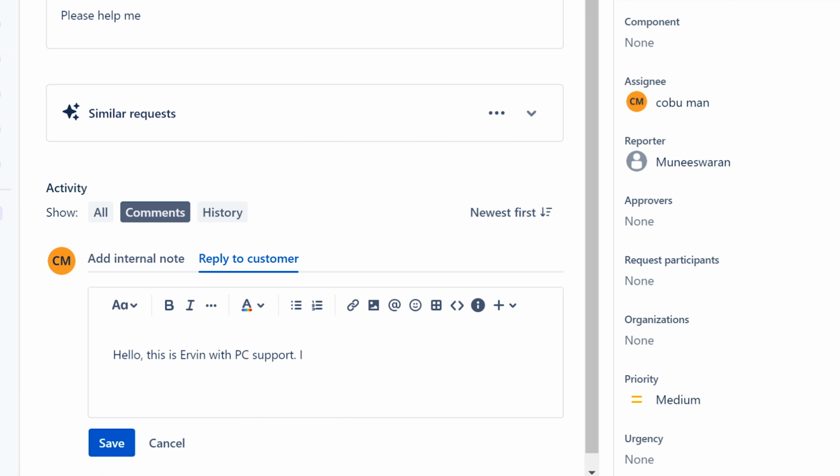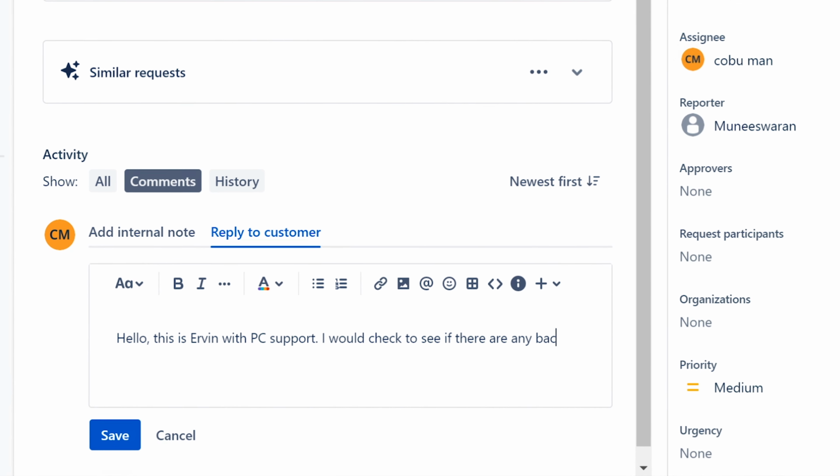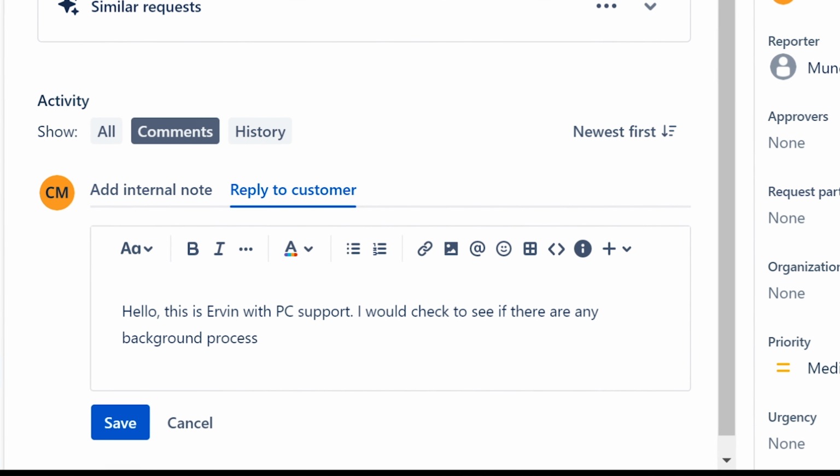I'm going to say I would check to see if there are any background processes, which also could be a virus. I mean, I don't know. Maybe there's something in the background causing the problem. Background processes causing high CPU usage.